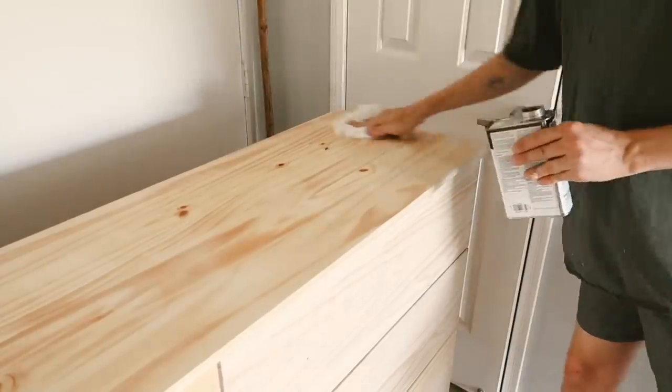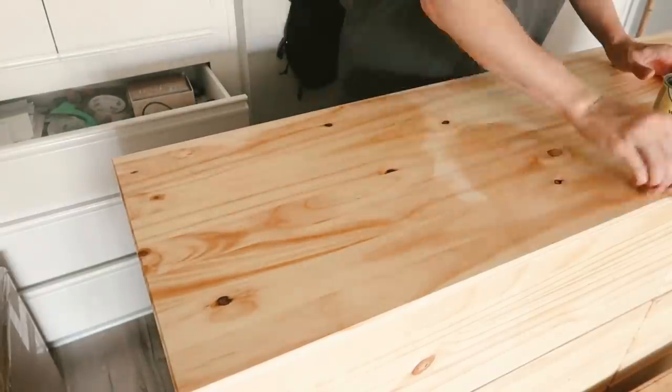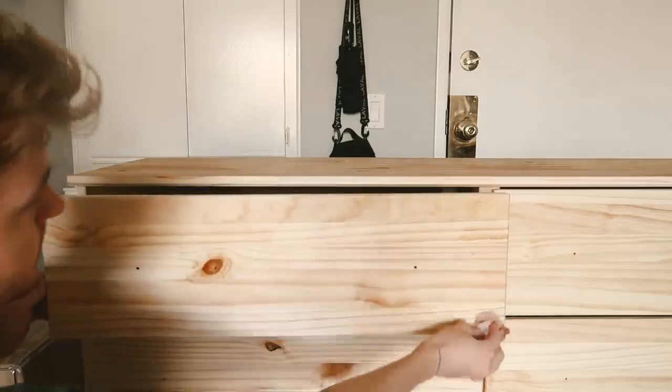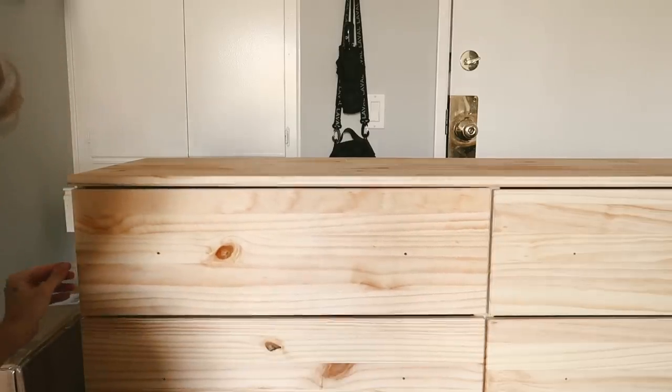So I ended up grabbing the original stain that I purchased at Home Depot, the natural pecan color, and I did a full coat of the natural pecan color all over the dresser. And in the end, I think it looked really, really amazing. I let it dry for a couple of hours and it had kind of just a light toned wood, but a little bit of warmth to it.